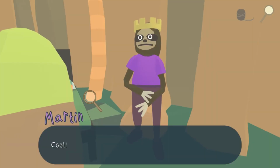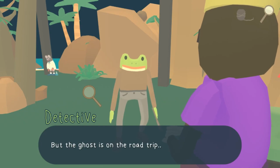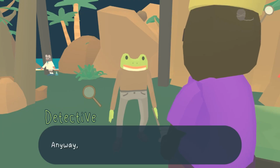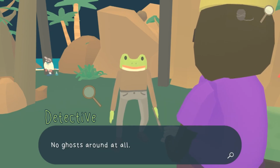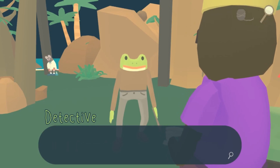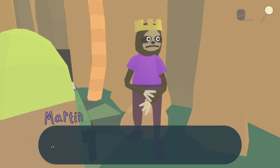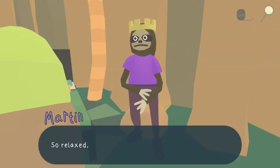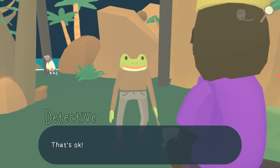The road trip. Cool. We're on a road trip. But a ghost is on the road trip. Great point. Continue. The waves are coming in and out slowly. Nothing to worry about. No ghosts are in at all. The ghost is on a road trip. Yep, nothing to fear. A nice sandy beach. It's me and the ocean. How do you feel? So relaxed. Great, me too. Thanks so much, detective.